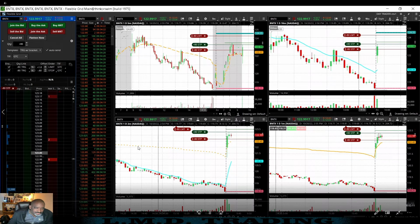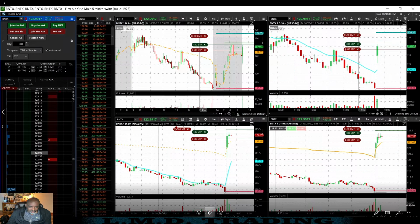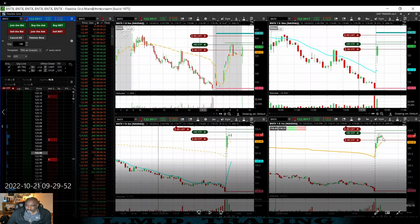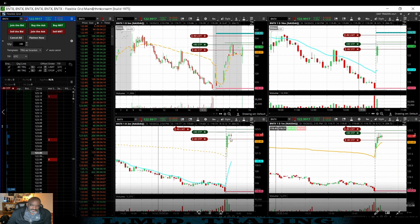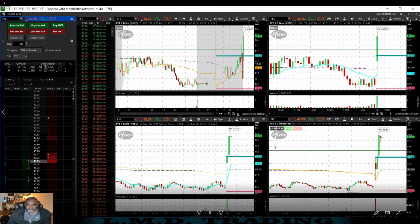What time is it? 9:34. So was looking at getting into this one. I call this a pseudo 3-bar play. It kind of peekaboo just a bit higher. Let me go back real quick. Should have paused it. But look at the 1 minute. 1 minute also looks good as well. This never triggers us in. I can't remember if I cancel this order on screen or off screen, but never triggers us in. I cancel it. So I come over, I'm looking at PFE.